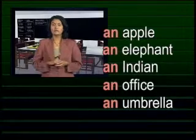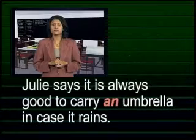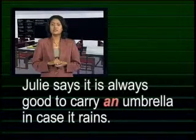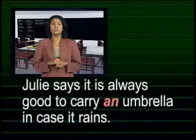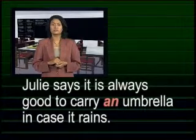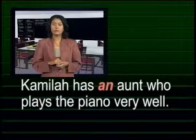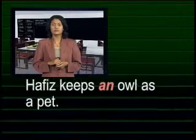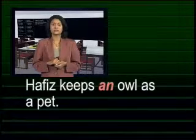Let's look at some of the sentences with the article an. Julie says it is always good to carry an umbrella in case it rains. Camila has an aunt who plays the piano very well. Hafiz keeps an owl as a pet. We have now learnt when to use the article a and an.